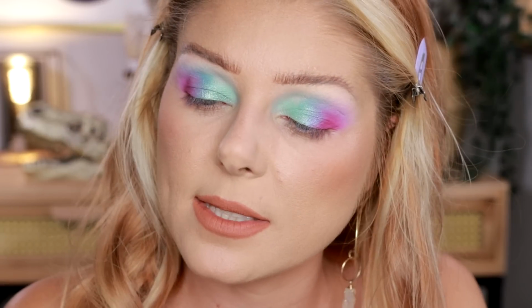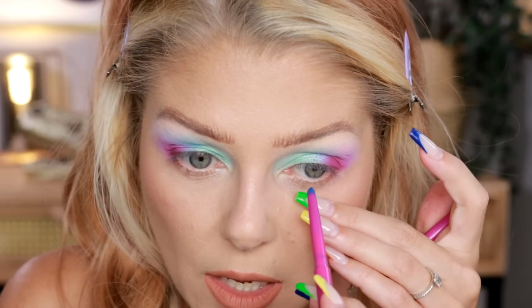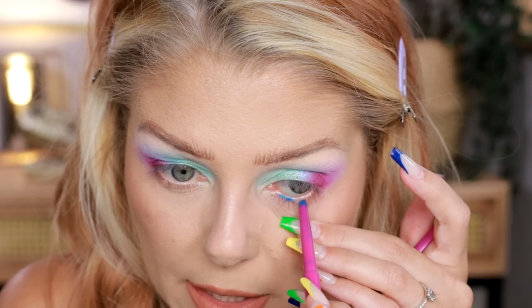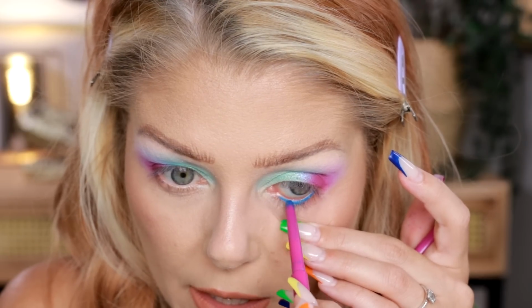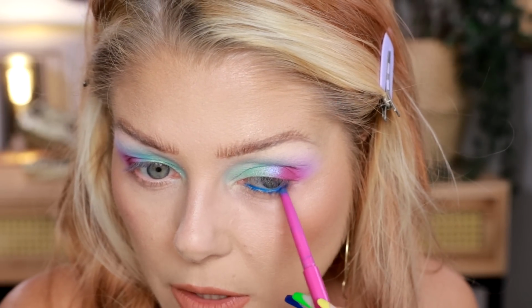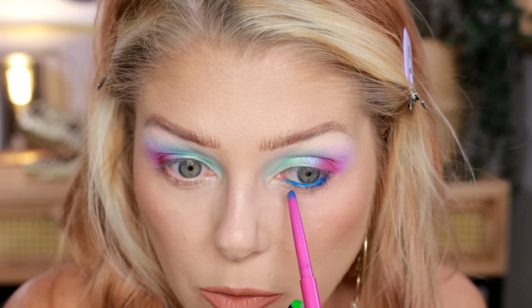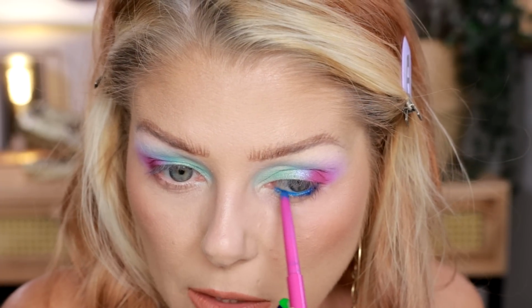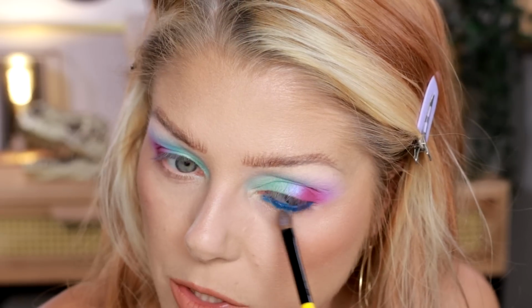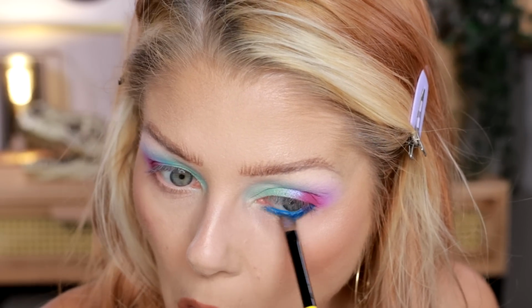So I'm gonna do some blue for the lower lash line. This is from Juvia's Place. This is in a Royal. So I'm gonna use this in my waterline, and I'm also gonna use this a little bit on my lower lash line because I want the blue to be super vibrant, and I've already powdered on here. And I will say blues are not the kind of color that usually works the best on a powdered base. At least not for the result that I'm looking for. So I'm just gonna smudge this a little bit with the brush.